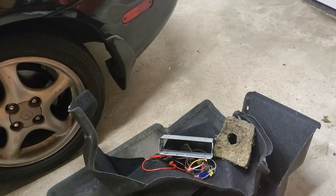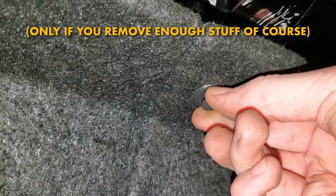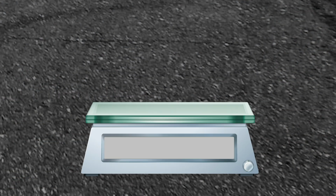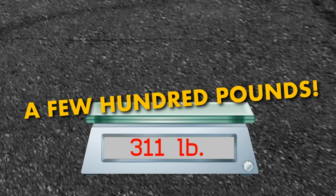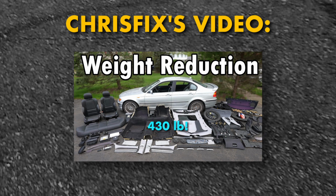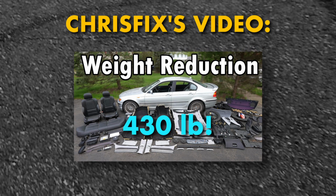It might sound stupid, but weight reduction is a really effective way to shave some tenths off your lap time. Removing things like carpeting, sound deadening, interior panels, and back seats that you don't use can drop your car's weight by up to a few hundred pounds. Don't believe me? Watch Chris Fix's video where he removes 430 pounds of stuff off of his BMW.